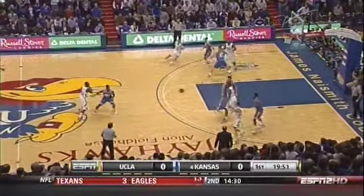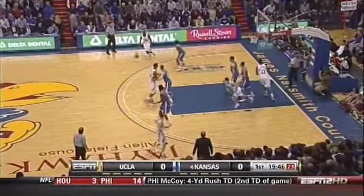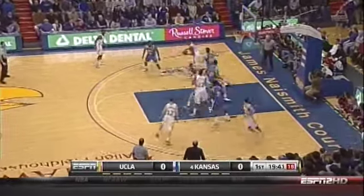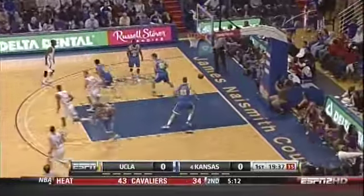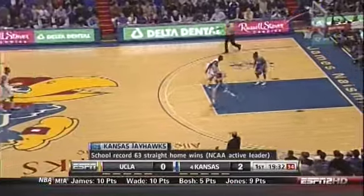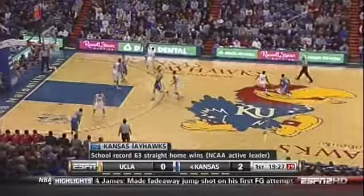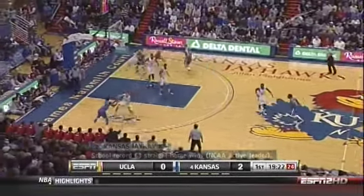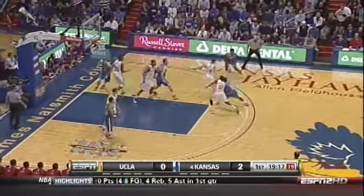Traditional Kansas offense. They'll look to go high-low early and then mix some pick and roll in as well. Taylor feeds down low to Marquise Morris. Marcus Morris is the leading scorer, but Marquise Morris, John, is a workhorse inside. He doesn't get all the credit that his brother does. Together they are terrific. Kansas is trying to make it 64 in a row at home, the longest active streak in college basketball.